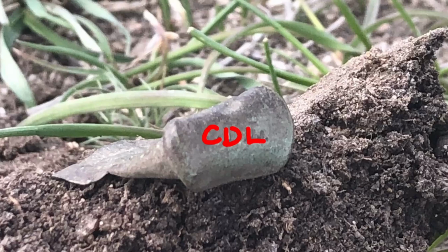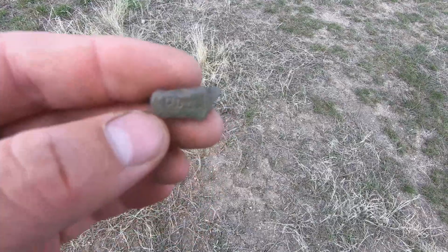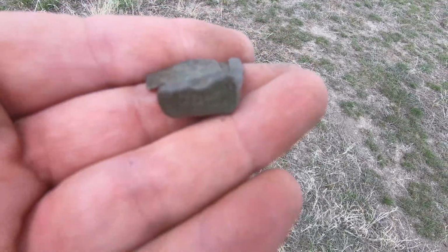I'm gonna clean it, get a really good picture of it. But that is, I love that. Just kind of like personalized. And then of course you can do a little bit more research on it. So what a cool piece of history right there.